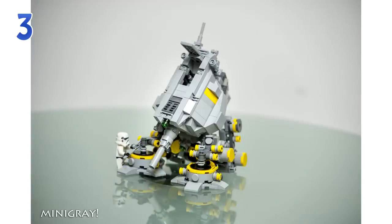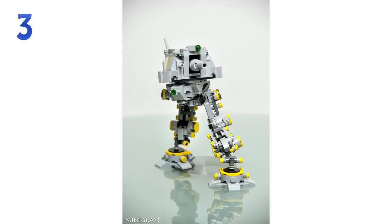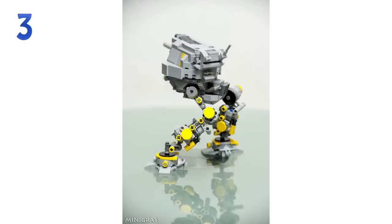He has even built a six-legged version with more of a spider look. Awesome stuff, and I'm also really astonished by the quality of photography from Minigray. Check out his Flickr page to see what I'm talking about.